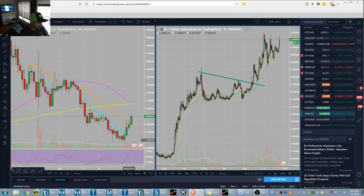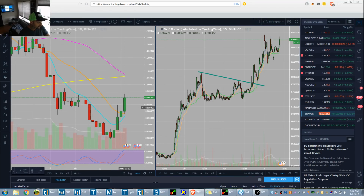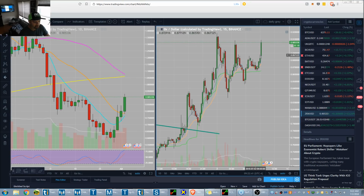You can't chase this one up because it's already gone from 60 to 90. It's got to come back down. But if you see any kind of pullbacks towards that 80 cents, I think this one's going to have the heat. You can already see it's busting out on a 15-minute chart right now.